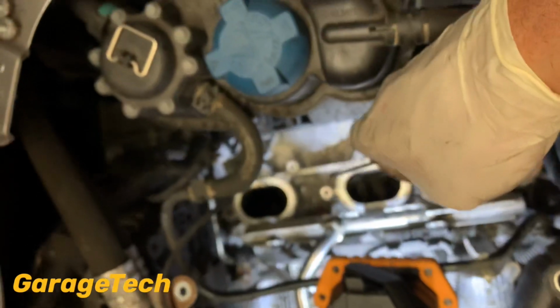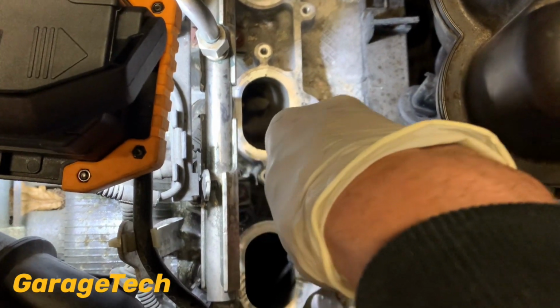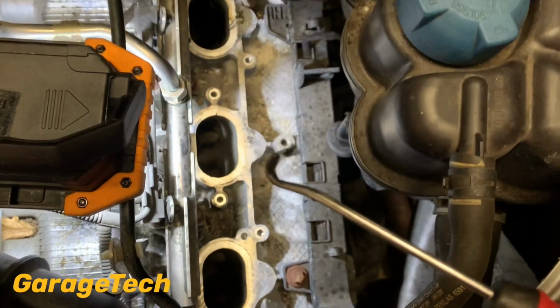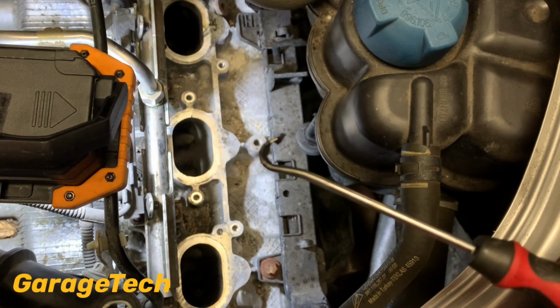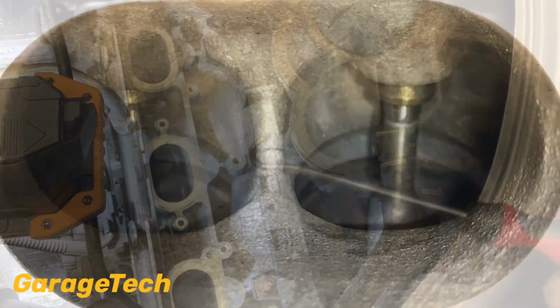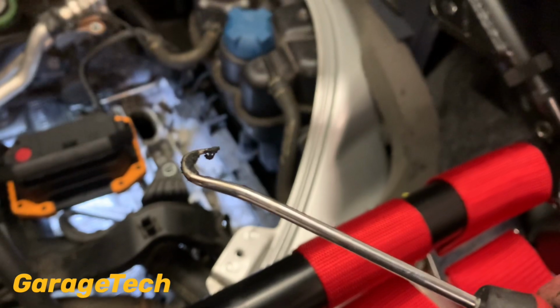Let's go again. There's a big piece. So you can see there's lots of carbon build-up on there. So it's a bit of a job now to clean this all up. It's not something I'd probably recommend you do if you're not sure what you're doing, but I've got a bit of time, so I'm going to have a little bit of fun cleaning this up.